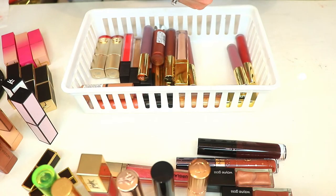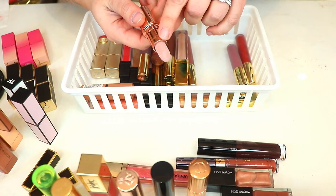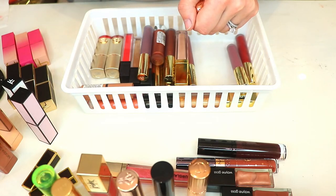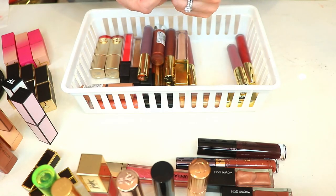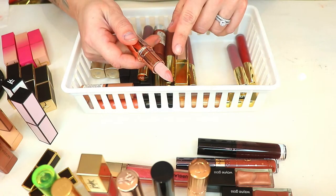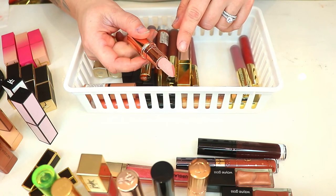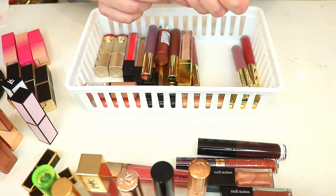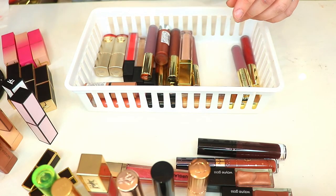Oh my god, this is the shade Buttercup. It looks sparkly, but I don't remember it looking like that. When it's sparkly like that, is it supposed to be like that? I don't know. I'm going to get rid of this one because I have not touched that one either.